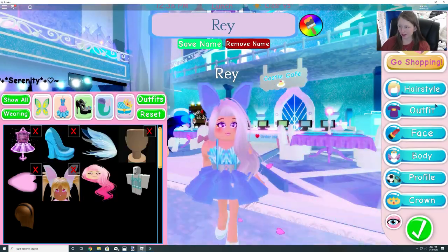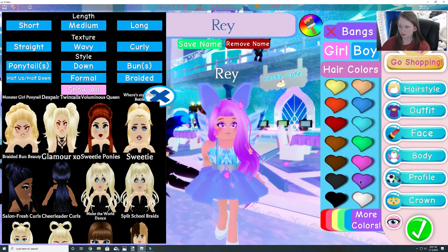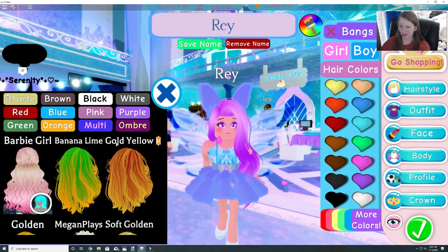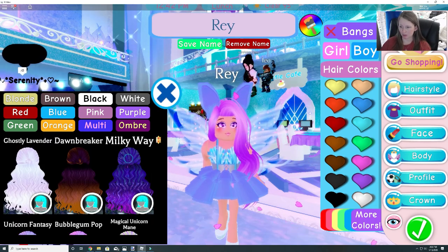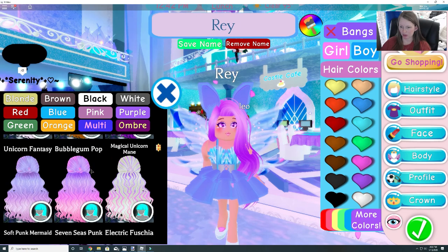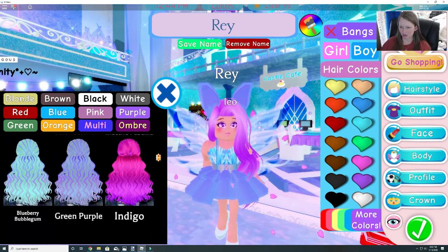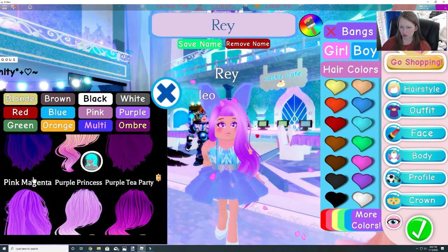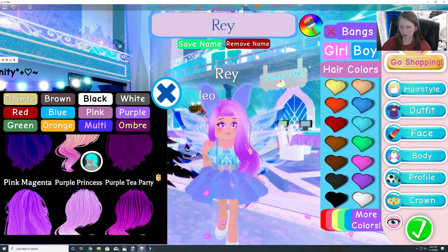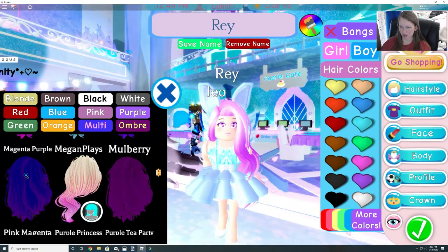Change my hair color to, I'd rather be a dark purple, but what about that ombre look? Still not that dark. Is it actually changing though? It doesn't look like it. Ooh, indigo, that's dark. Magenta. It definitely doesn't seem like it actually changes.